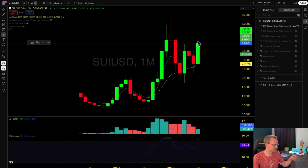So let's kick things off with the SUI token, like I had mentioned before. This is the monthly chart that we're looking at for SUI, and you can see SUI USD. So this is the SUI token compared to USD, and it's the monthly chart.